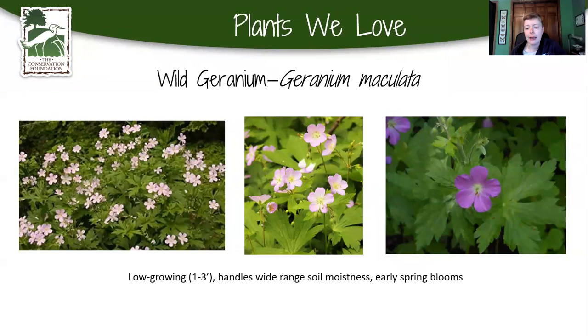So a lot of these plants we're going to talk about are what we call spring ephemerals. And what that means is these plants take advantage of the trees that lose their leaves in the winter. And before they've fully leafed out again, these little guys pop up in the understory. They bloom, they go through their whole cycle. Some of them die back, some of them will persist. But by the time the trees have fully leafed out again, they're done. And they're going to go kind of dormant until next spring.